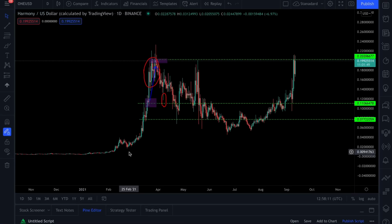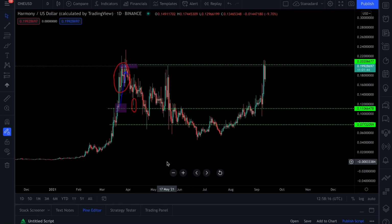Now, this is quite an important update on Harmony, simply for the fact that I haven't done an update on this particular cryptocurrency in quite some time. And as we are approaching all-time highs, many of you are probably wondering, why did this occur? Now, let's go all the way back.